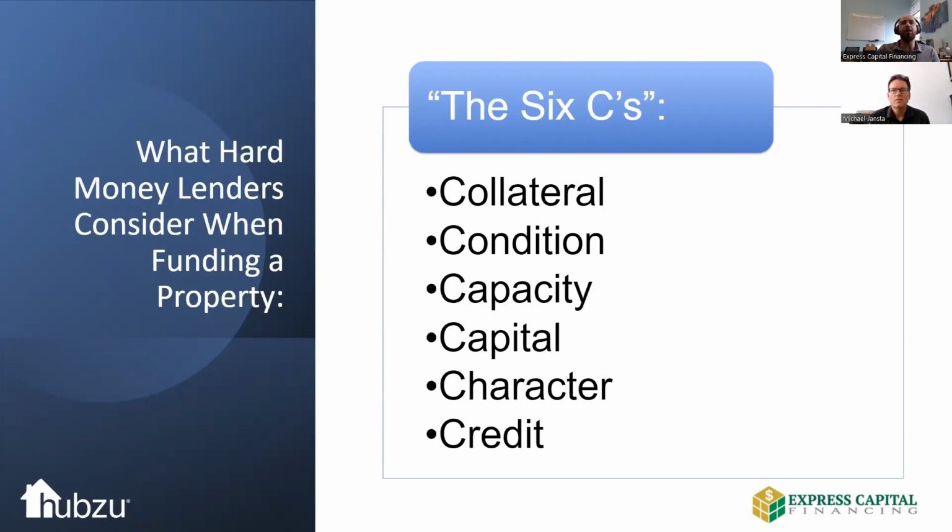Capital, do we have enough money to put down on the property as a down payment? Do we have the ability to start work once that's completed? Maybe, like I said, you're doing it through credit cards, maybe you're doing it through your own funds, maybe you have a partner that's going to fund the start of the work. However you sort that out, that's okay. We just want to know that that's possible. Character.